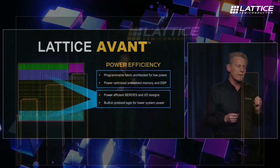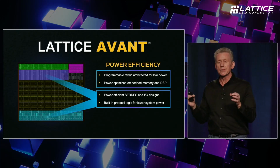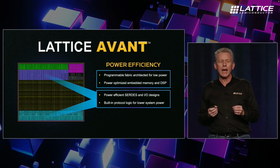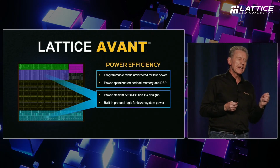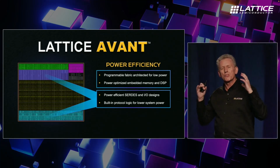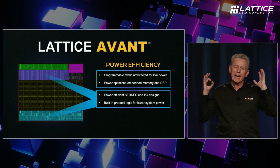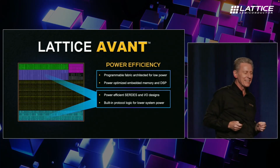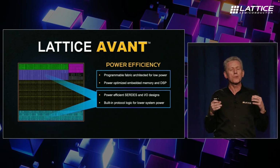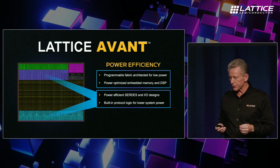And we also paid very special attention to the power consumption in the I/O. Because as we all know, the I/O power consumption is a primary component of the overall total power in an FPGA design. And we have many innovations that we built into the parallel and the serial I/O on Avant to help us deliver the most power-efficient I/O in the industry, as low as 4 picojoules per bit, even when operating at the breakneck performances I'm going to talk about shortly. And we also built in dedicated logic to implement some of the most common protocols. This helps lower the overall system power for a given application.